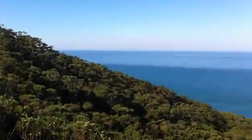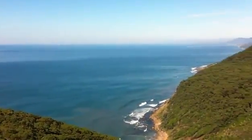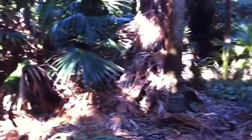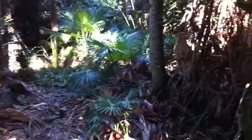The track was pretty rough today because there'd been a lot of rain and there was a lot of stuff on the track, a lot of trees down. The good thing was there were plenty of opportunities to stop and enjoy the view, because it was a gorgeous day in Sydney. Just managed to find the track again. The track just straight ahead here has actually turned into a stream, so it's pretty tough going today.